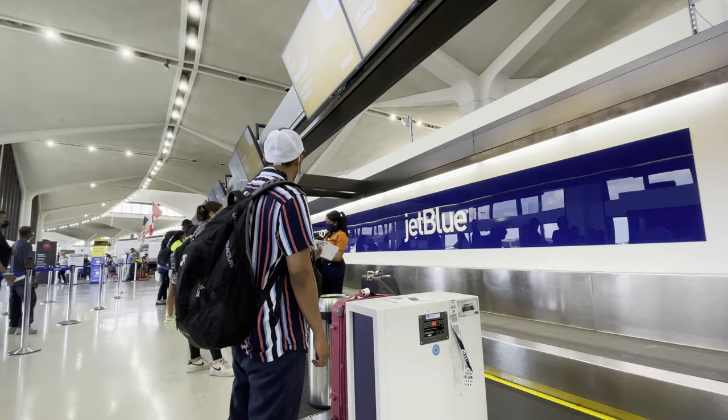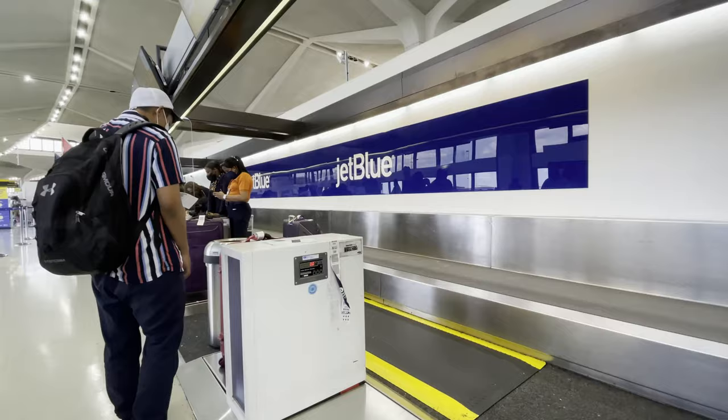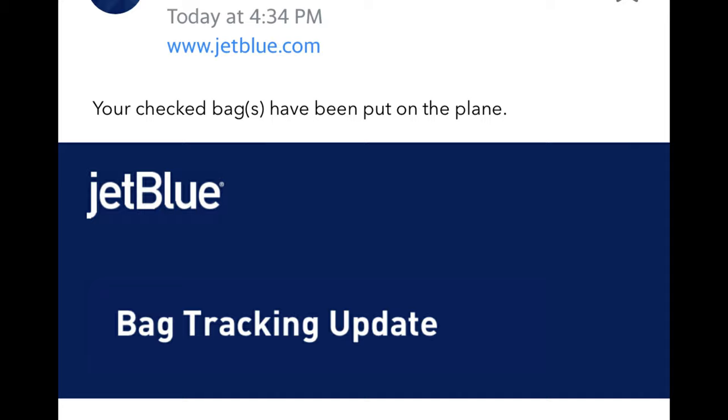So ang charge sa amin is two-way na, nasa $60. Not bad. So ayan. So after mo ma-weigh, which is 48.5, pasok siya sa requirement. Pag once na pasok na sa loob ng aeroplano yung bag, makareceive ka ng status, your check bag had been put on the plane. And after that, papasok na tayo sa TSA.